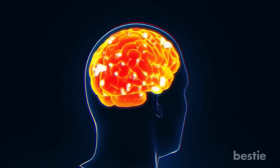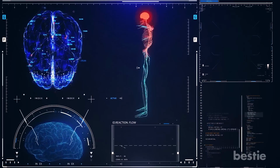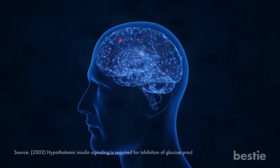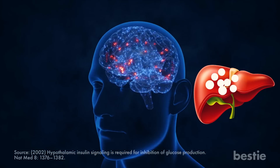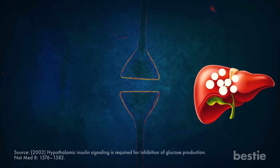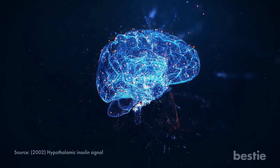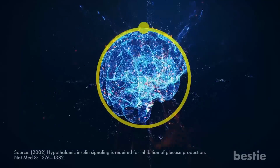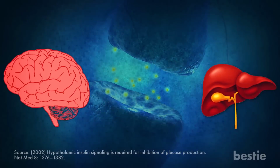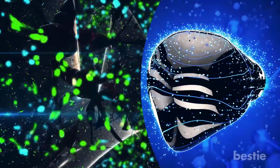The brain plays an essential role in glucose metabolism, so if your brain is functioning normally, your other bodily functions will too. Insulin in the brain inhibits glucose production in the liver, so when insulin levels are high, the brain sends a signal to the liver to reduce its production of glucose in the bloodstream. When the brain's functioning becomes impaired, insulin sensitivity may decrease, resulting in reduced communication between the brain and the liver. In such cases, insulin may not affect glucose production in the liver.